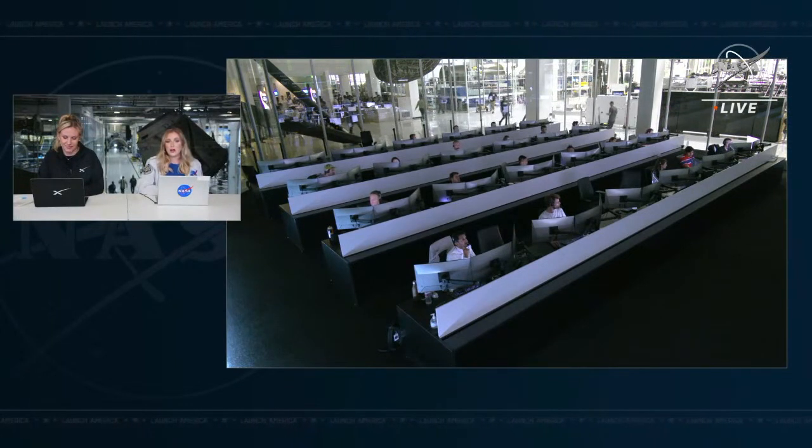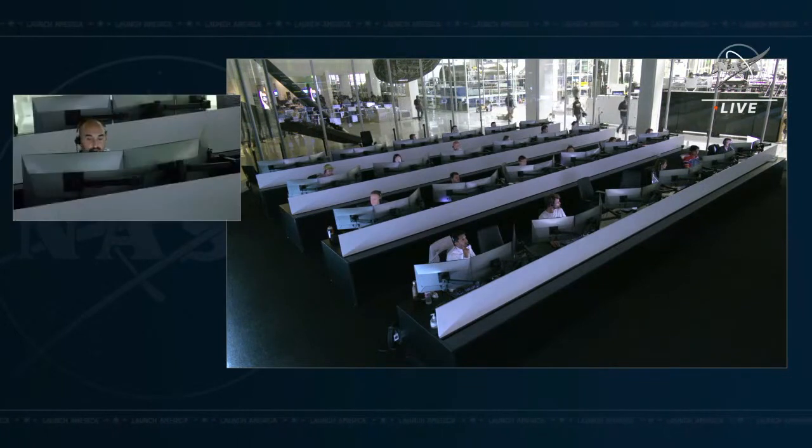And we are hearing confirmation that Crew-4 has exited the approach ellipsoid. That was the next major milestone that we were looking towards. It is on a 24-hour safe free drift trajectory.